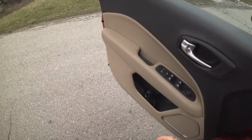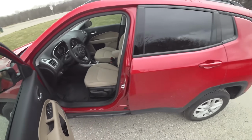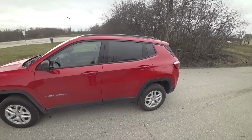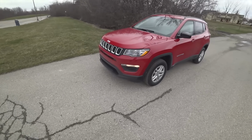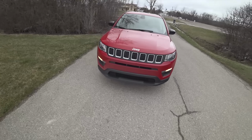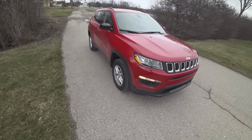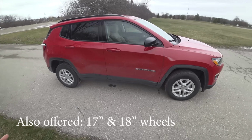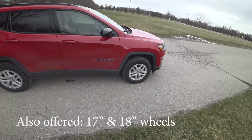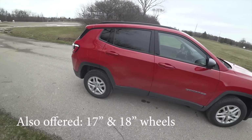Looking on the outside, this is a whole new redesign for 2018. It's got a little bit of a baby Jeep Cherokee vibe going for it, especially in the front end. Personally, I think these 16-inch wheels are just a little bit small for the body, but what you do lose in aesthetics, you do gain in ride comfort.